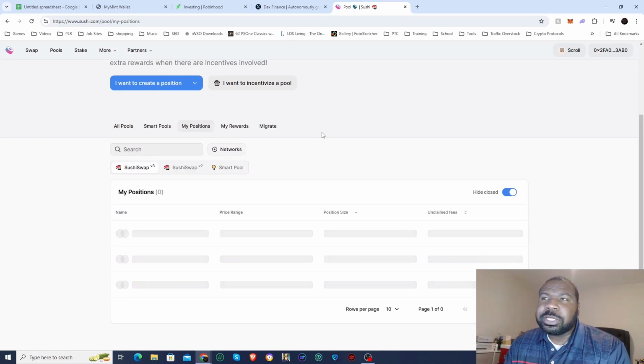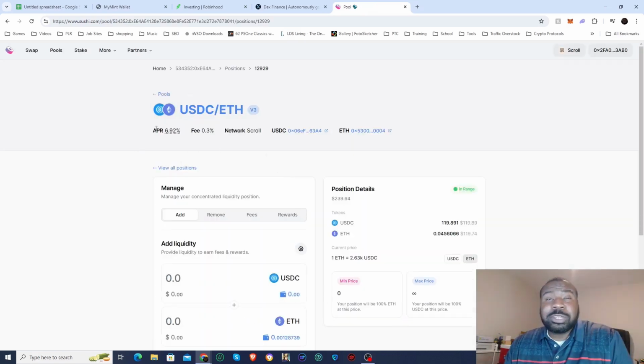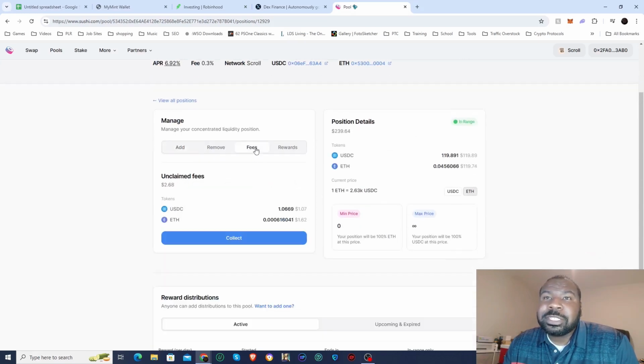And this was, I think, an ETH, USDC pool. So this one dropped as well. It's down to 6.92% APR. But the position is sitting at $239.64.